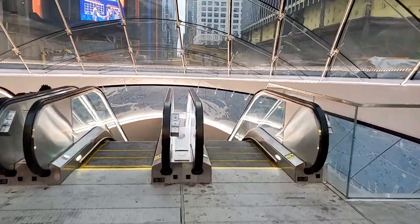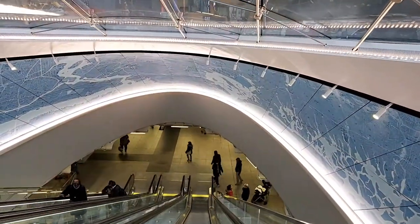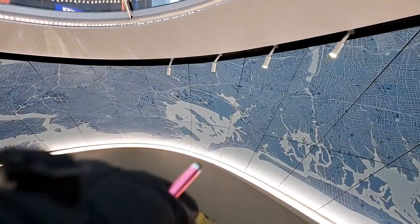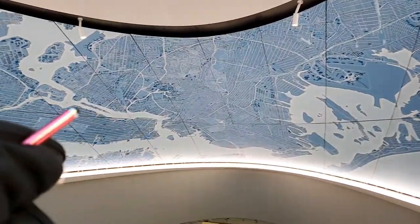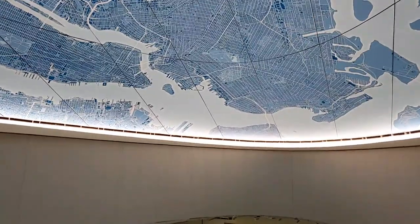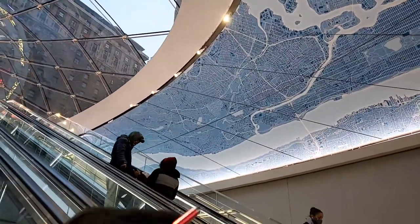New artwork, folks. This is a map of New York City from I don't know when. Looks like over there is Rockaway, JFK Airport, Brooklyn, Queens. This is Manhattan over here. That's the Bronx. Where's Staten Island? They left out Staten Island. Staten Island should be here. Just a little blip. And then you have more of the Bronx. That's Westchester up there, New Jersey over here.